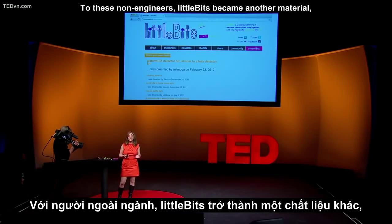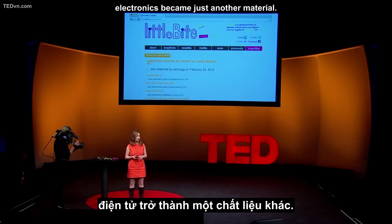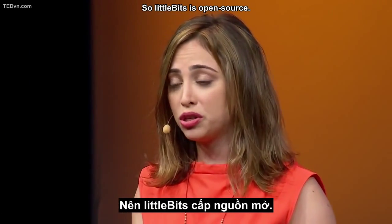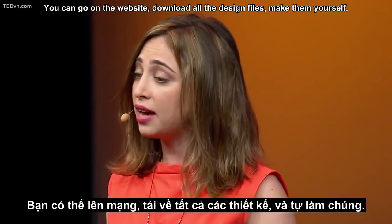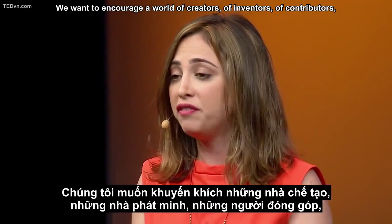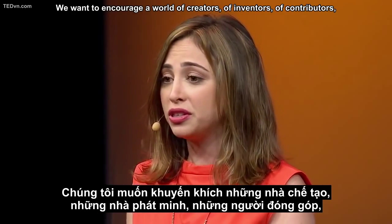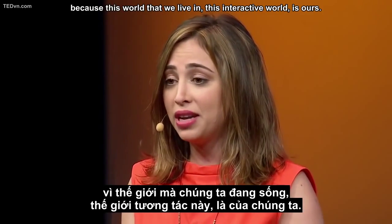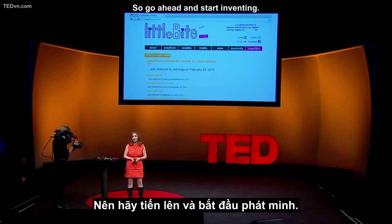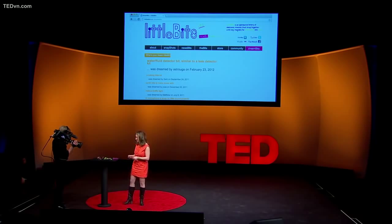To these non-engineers, littleBits became another material. Electronics became just another material. And we want to make this material accessible to everyone. So littleBits is open source. You can go on the website, download all the design files, make them yourself. We want to encourage a world of creators, of inventors, of contributors, because this world that we live in, this interactive world, is ours. So go ahead and start inventing. Thank you.